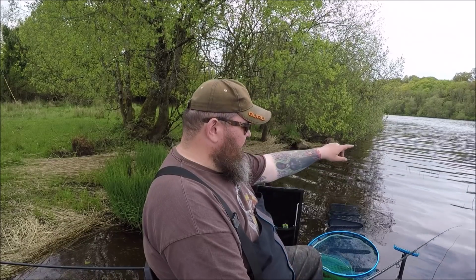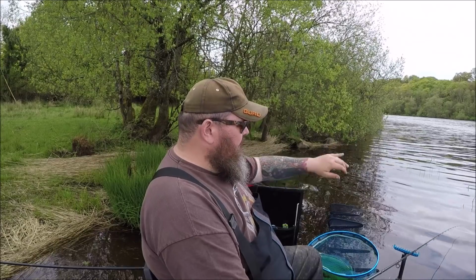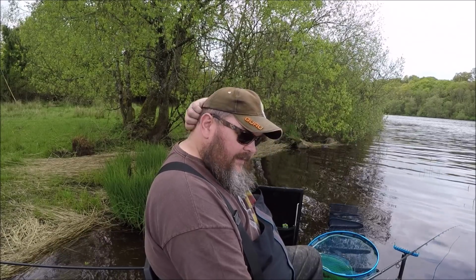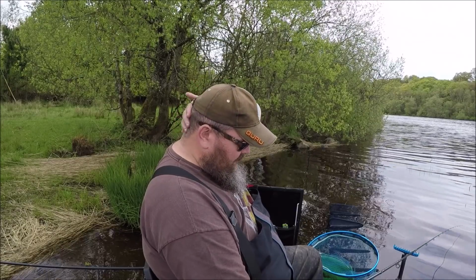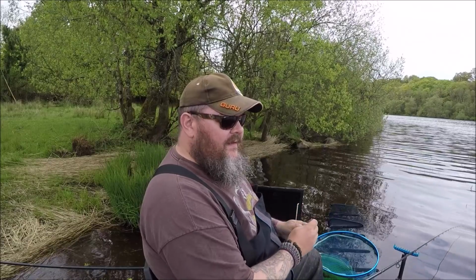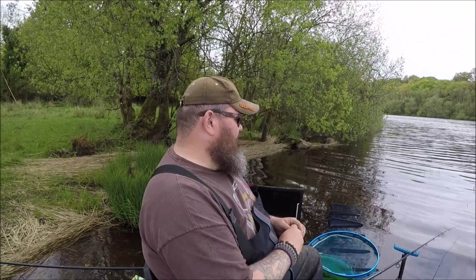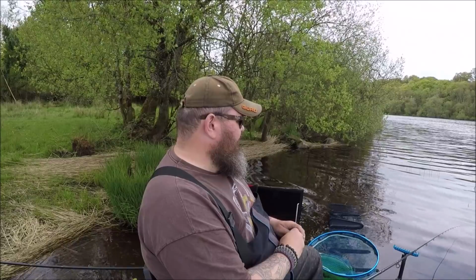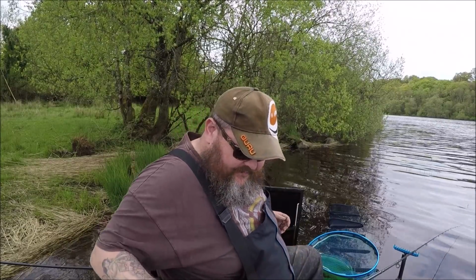At the edge of these, basically from about my rod, another rod length out, is where the reeds start. And there's a pike in there. He is, or she is, enjoying the fish that I bring in. He's made off with 3 of them so far. But nature, that's just nature.